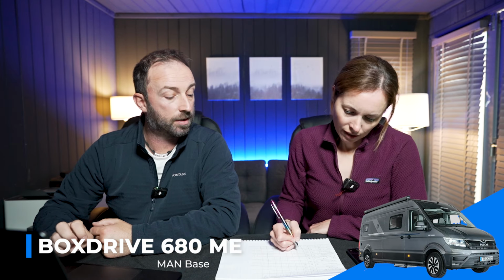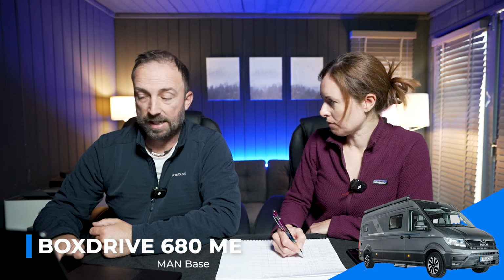Yes, layout inside is 7 or 6? 6. 6, okay. Off-grid capability, it doesn't really... Oh, it has a diesel heater. Yep, that's good. But apart from that, it is... Yeah, that's important to us actually.